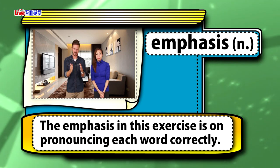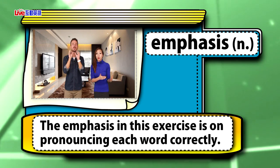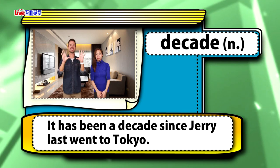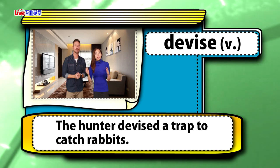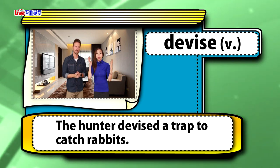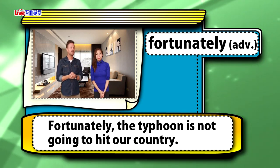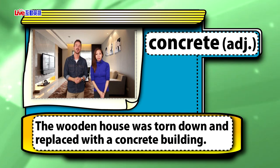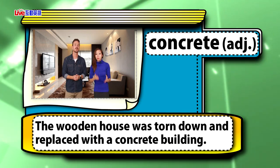The vocabulary words are emphasis. The emphasis in this exercise is on pronouncing each word correctly. Decade. It has been a decade since Jerry last went to Tokyo. Device. The hunter devised a trap to catch rabbits. Fortunately. Fortunately, the typhoon is not going to hit our country. Concrete. The wooden house was torn down and replaced with a concrete building.